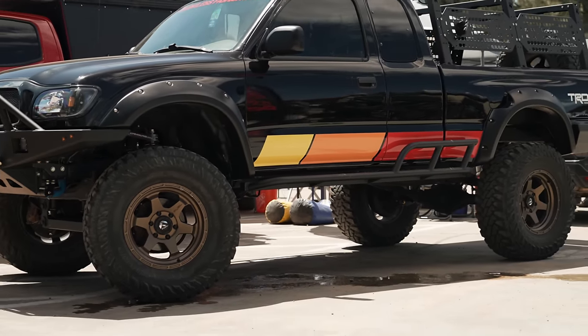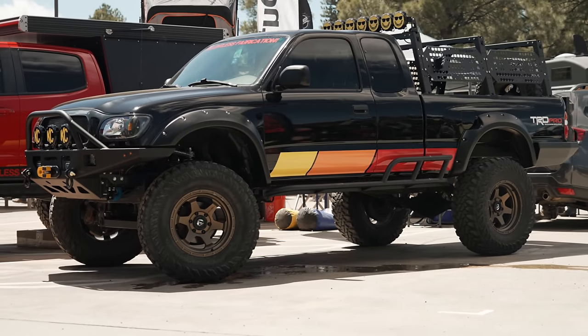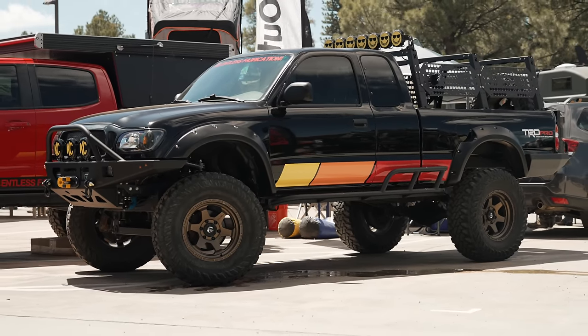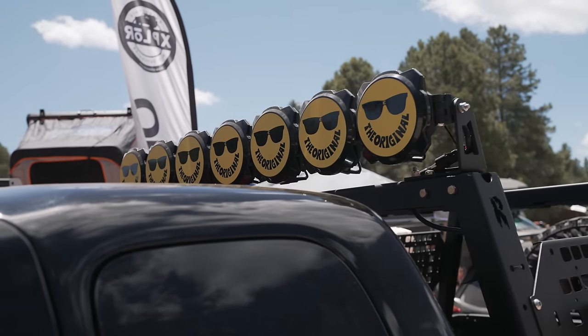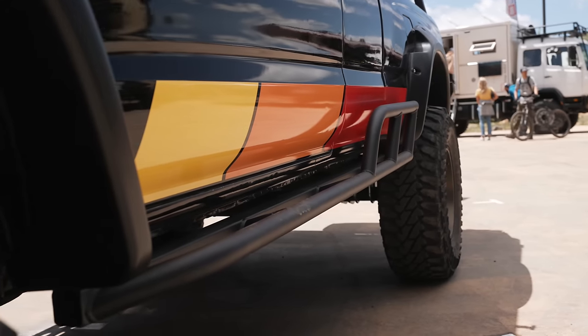Talking about retro, it looks like a Tacoma version of the Marty McFly, right? I know you've been hearing that a lot. That's certainly a little bit of inspiration. Thankfully with the black truck, we did the KC lights on it, which gave it that classic vibe. The Ivan Stewart kind of colors on the bottom are our own twist on that. I love it, yeah.